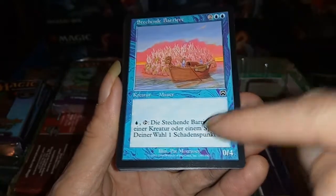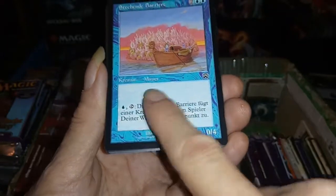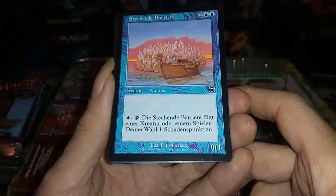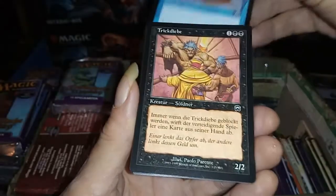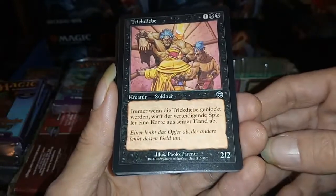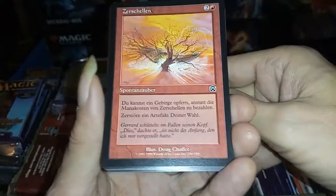This is a misprint. As you see, the bordering here should be up. A misprint. But as I said, I'm going to leave the cards in the box. If anybody wants to make me an offer for the box, I'll be selling it. But you've got to watch the video to see what's in the box.